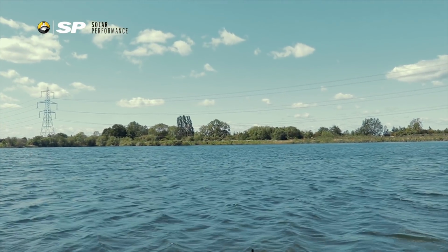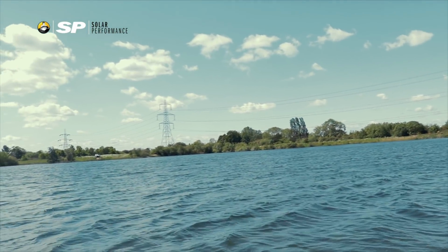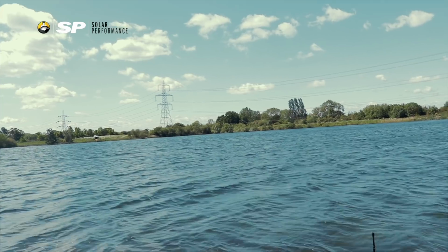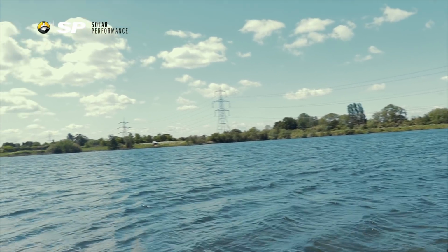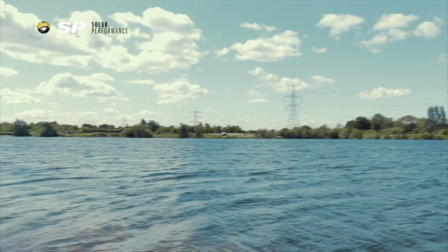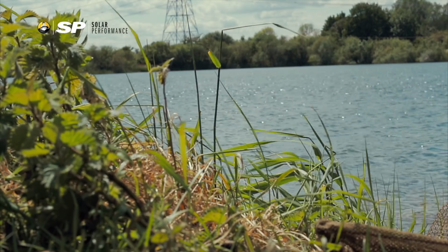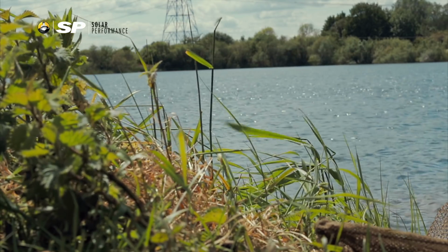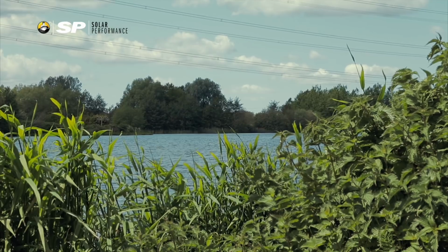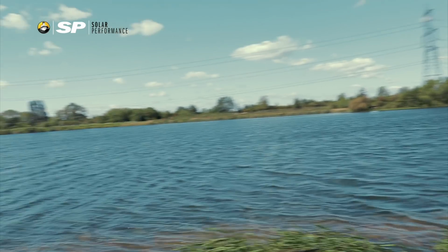The 3 tall trees you can see in the background, one rod's going to go on there, one rod on a bar to the right of the pylon, and I'm undecided with the 3rd rod yet. I might just flick it down here. It looks prime for a sort of a margin bite. So yeah, we've got 48 hours. We can have 72 if we want, so we'll see how the session goes. But yeah, it's looking absolutely bang on.